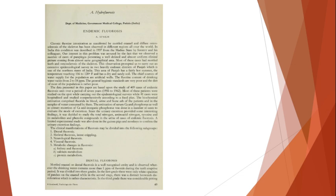Our interest in this problem was aroused by the fact that we observed a number of cases of paraplegia presenting a well-defined and most uniform clinical picture coming from almost the same geographical area. Most of these cases had mottled teeth and osteosclerosis of the skeleton. This observation prompted us to carry out an extensive epidemiological survey in two heavily endemic districts of Punjab, which is one of the northern states of India.